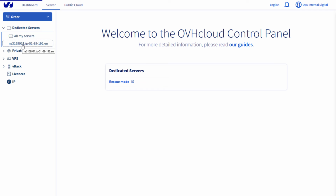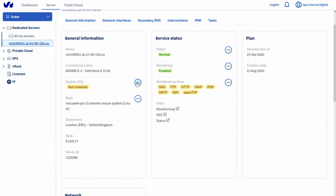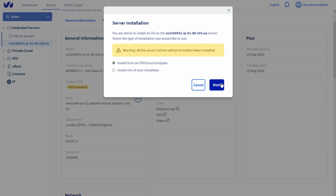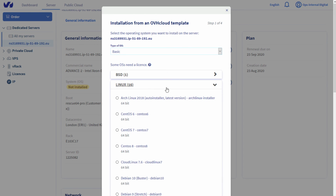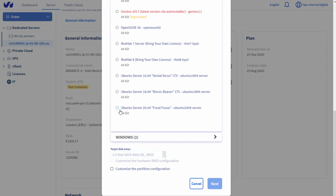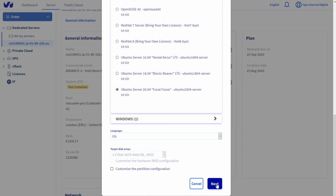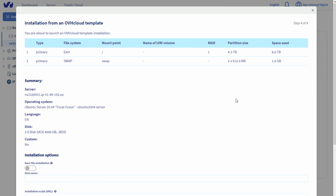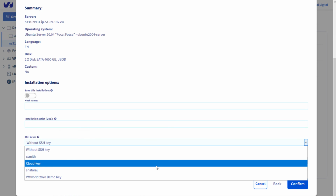We click on it. These are the details. We notice that there is no operating system installed. So I click on Operating System, Install from a template, and I am going to choose Ubuntu 20. Okay. Just take defaults, and I will actually add a key.